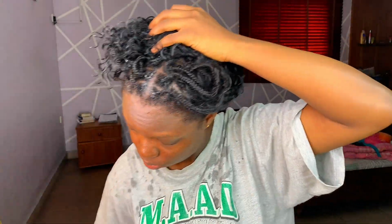If you have high porosity hair, your hair tends to get dry easily, so add as much moisture as you can for your base, for your hair to look more flourishing and more sumptuous. So yeah, this is very important.